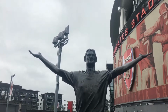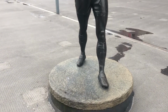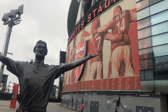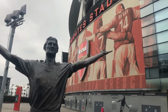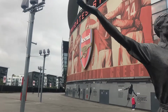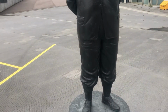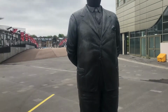One of the last busts outside Arsenal, or statues, is Mr. Tony Adams. And if you just look over there, he's actually on the stadium, as is Thierry Henry. Dennis Bergkamp is over on the other side. I'm looking at the club. There's a bust of Herbert Chapman, known by most Arsenal fans as Mr. Arsenal.